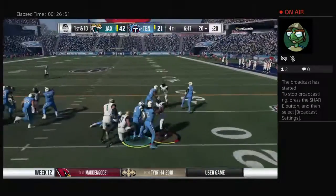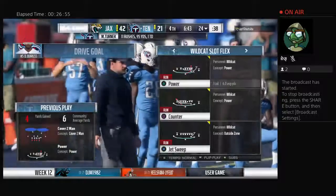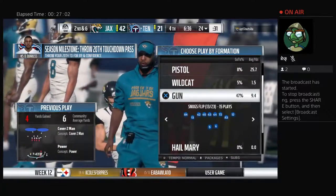Yeah, because the secondary, they really look clueless. And that was amazing because that drive went and went, no adjustments and no big plays by the defense to knock the ball away. Yeah, give him 4 yards there. It'll be 2nd and 6.